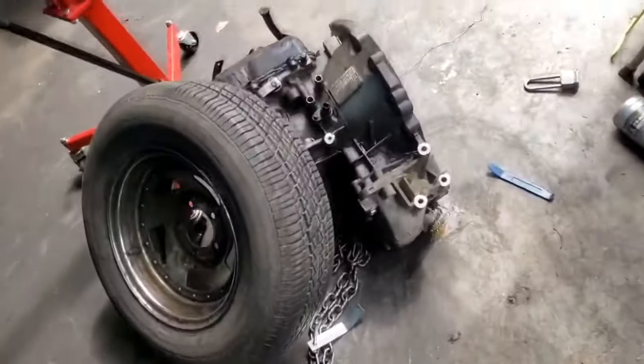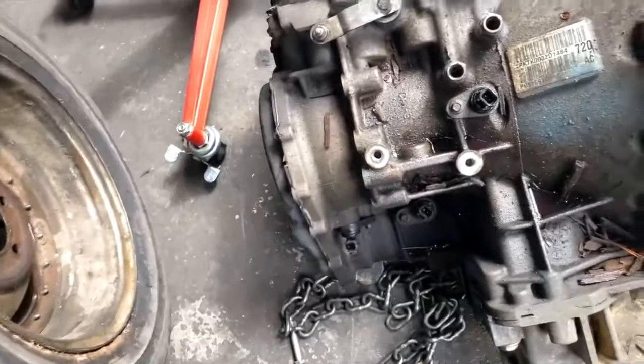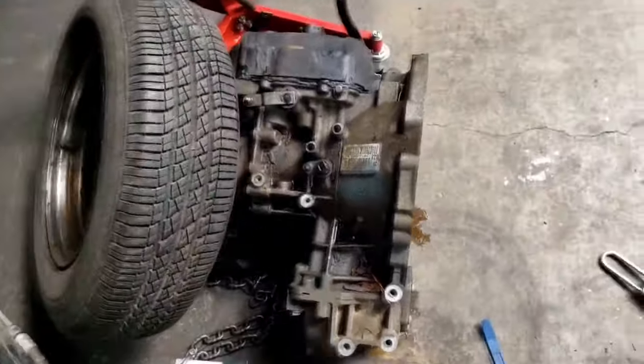Here's this transmission. We had no choice but to replace it, guys. Y'all know me, I love to build these, but this one was burned up inside out. I mean, the fluid was cooked, so they went way too long without servicing these things.